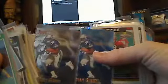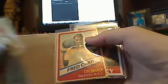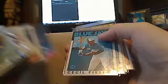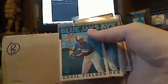Jake Plummer, Ahman Green. So there's two versions, one's regular, one's blue. Various Topps Chrome rookie cards, and then some, I guess they're 60s football cards. Nice Chrome anniversary type card of Mark McGwire. Jack Clark, early Ricky Henderson, the Mayor rookie, Sean Casey, Ricky Williams, Prince Fielder's dad's rookie, there's Cecil Fielder, a couple of those. Tony Gwynn.